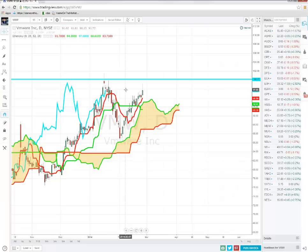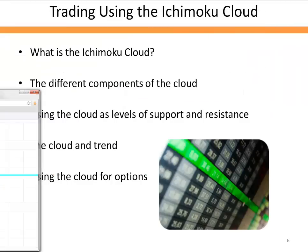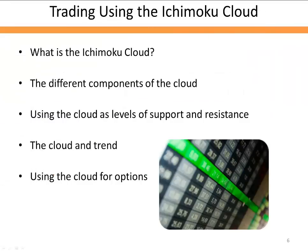Simple and easy. I use the Ichimoku cloud on stock charts and options for everything. What is better, the cloud or Bollinger Bands? If you trade Bollinger Bands, good luck to you. Bollinger Bands are terrible because you're actually always fading the trend. Ichimoku is trading with the trend. You want to be trading with the trend. 52-week highs usually go higher. Stocks that are ripping usually go higher. Stocks on 52-week lows go lower.